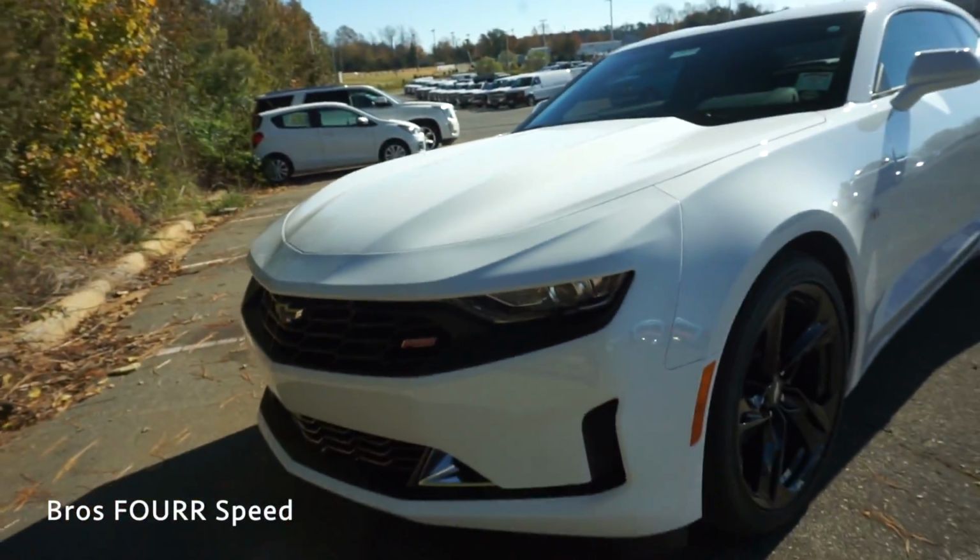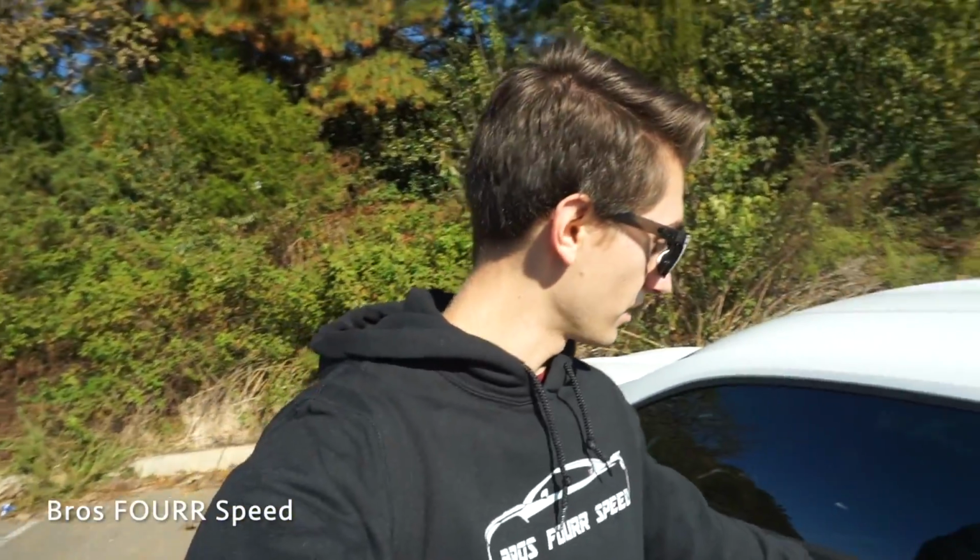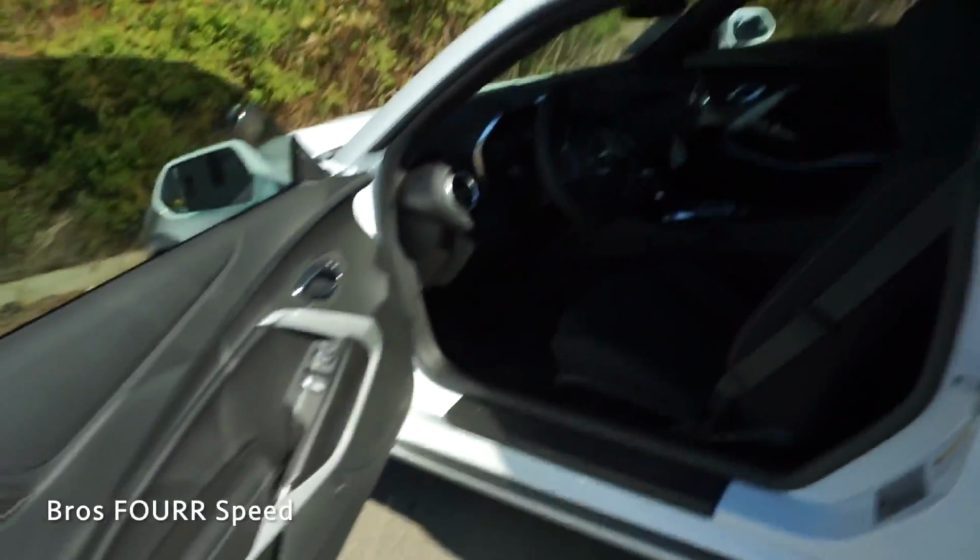So that's gonna be a little bit more aggressive. But overall, the exterior looks really nice. It's got some clean lines to it, just a nice low-slung coupe. So then to look at the interior, with my hand on the door handle, pressing the button, we unlock it. Now we can check out the interior.